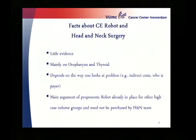And what is there out in the literature? It's mainly on oropharynx and thyroid, and it also depends on the way we look at the problem. That is, do we look also at indirect costs, for instance, and who is the payer? The main arguments of the proponents, however, and that doesn't differ whatever article you read, is that a robot is already in place in your hospital because of other high case volume groups and need not be purchased by the head and neck team. I think Greg just mentioned that as well.